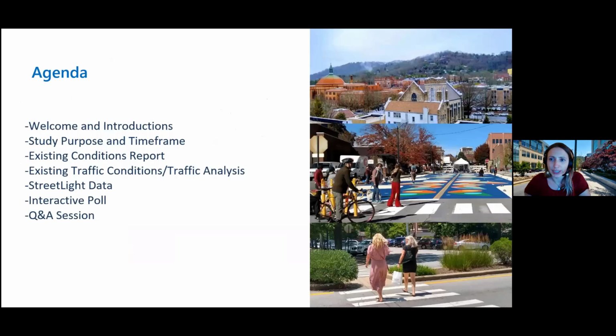So a little bit of an agenda for the presentation tonight. We'll provide a little bit of an overview of the study purpose and the timeline, and then we'll focus the bulk of our presentation on the existing conditions for the corridor so far, and that mirrors what you'll see if you go online and review the existing conditions report, which has been posted to the Corridor Studies website. We'll also review a little bit of a streetlight data analysis. Don will do that as part of our presentation. We will have an interactive poll after the presentation, and then we'll start the Q&A session.